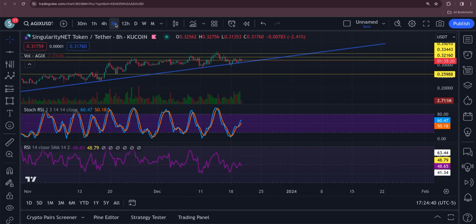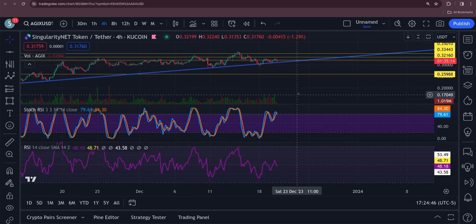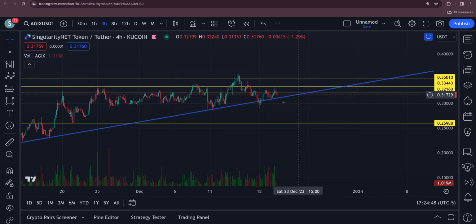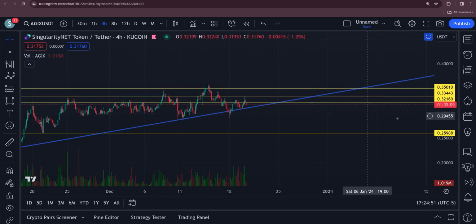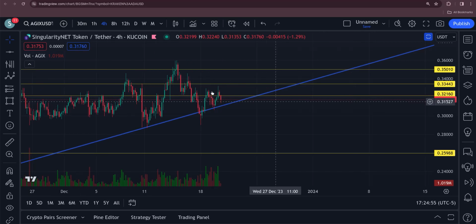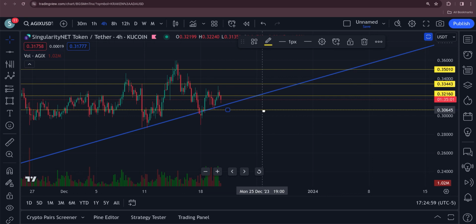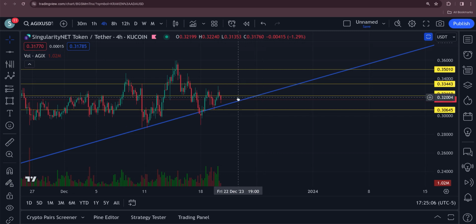We got the 8-hour heading up and bullish, a 60 and a 58. And we got the 4-hour, 79 and 84. That's actually bearish, but you can see how it's holding this trend line. Now, some very important areas to keep an eye on here. Obviously, it needs to hold right here. You don't want to see it lose that 0.306, okay? And obviously, the first area to break out here would be the 32 cents.